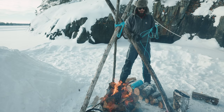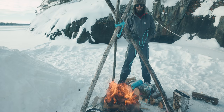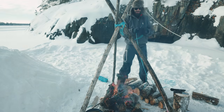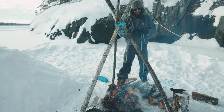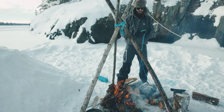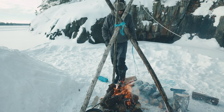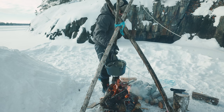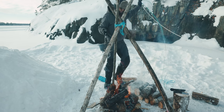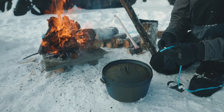So I learned how to make a cooking tripod like this. I think I was 8 or 9 years old. And the thing is, I've never actually used it for cooking until now. So this will be the first time cooking with it. I've got the Dutch oven here and we're gonna hang it over the fire. Oh, the warmth of that fire is nice.